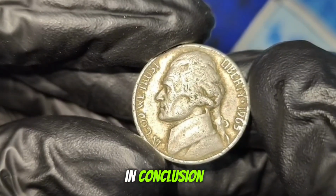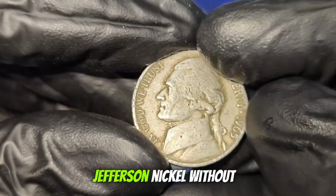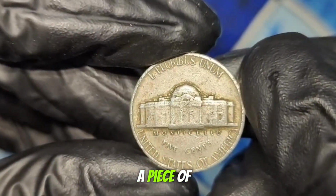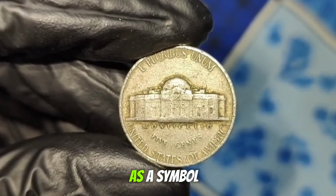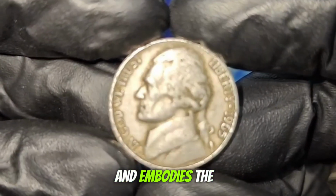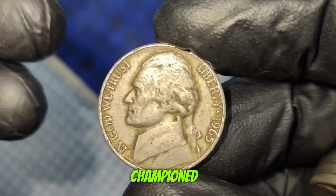In conclusion, the 1965 Monticello Jefferson nickel without a mint mark encapsulates not just a piece of change, but a slice of American history. This coin serves as a symbol of transition during a time of economic change and embodies the artistic and cultural values that Thomas Jefferson championed.